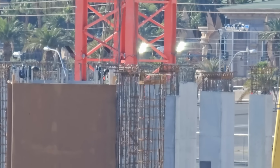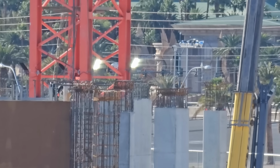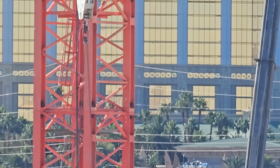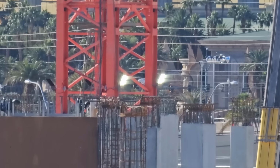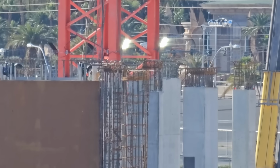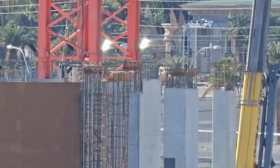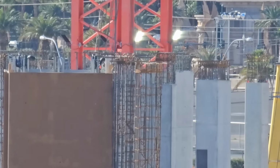We got the tower crane in the background there. Then if we go up, we can see the cable hanging. It looks like they're holding something over there still. I can't tell if it's the rebar cage or if it's like a form.